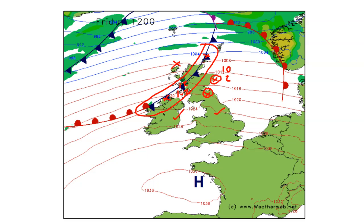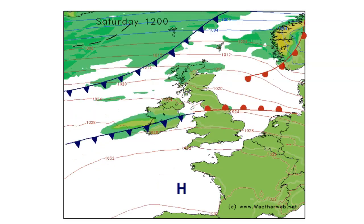Now, elsewhere, most places actually, despite it being breezy, gusts of 20 to 30 knots, are in for quite a good day. 3,000 foot bases, 8,000 foot tops. Again, though, bits of low cloud, western coast of Cornwall, western Wales, wouldn't rule them out in the far northwest of England as well. Saturday sees that front just slipping southwards.